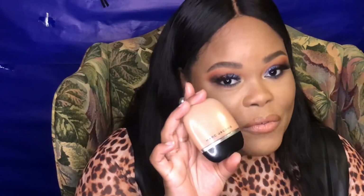Marc Jacobs Shameless foundation must be applied with your beauty sponge or your beauty blender. It is not full coverage, it is very light coverage but mattifying. For somebody like me who doesn't really enjoy a mattifying foundation, what I make sure to do is prep my skin in a way that it doesn't leave me dry, my skin feeling tight. I make sure I hydrate. I use a lot of serums, whatever.